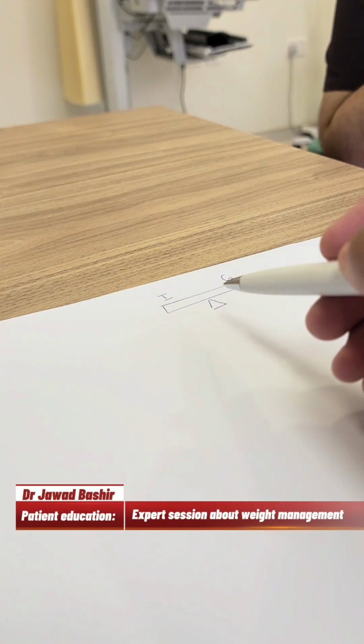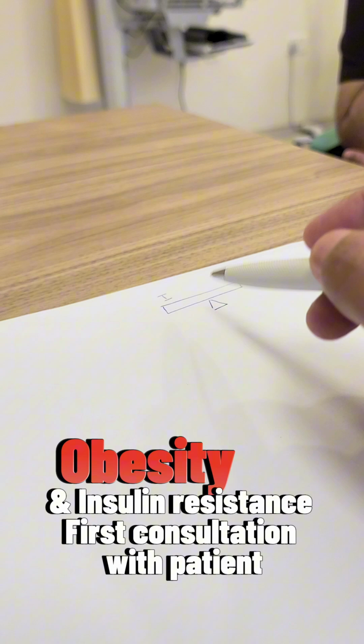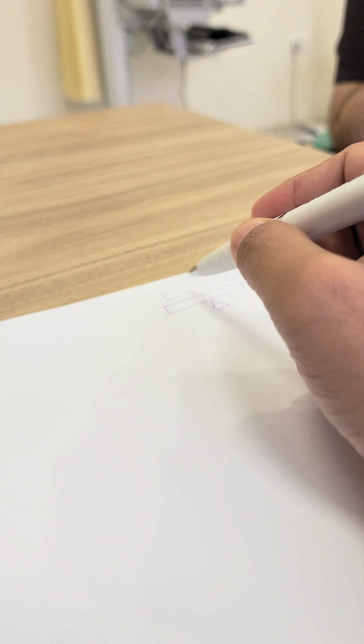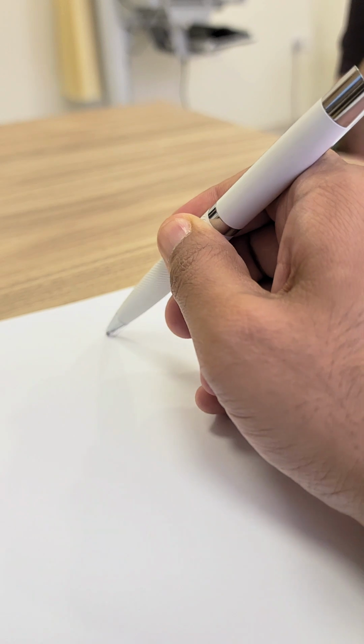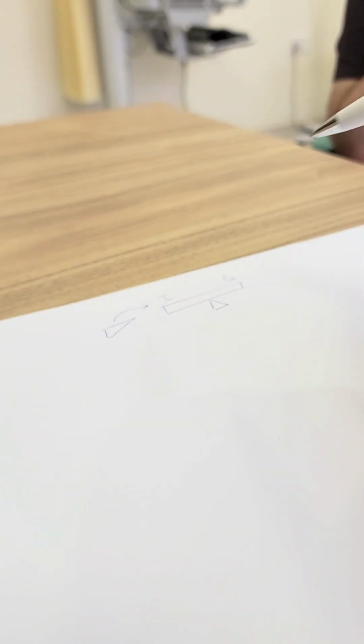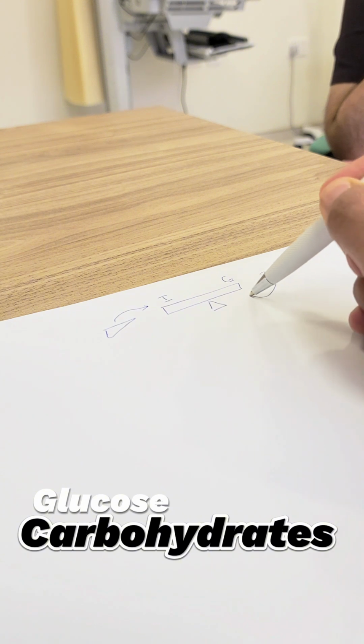Okay, so we are talking about insulin resistance here. Basically, I've already made this seesaw here. On one end you have insulin, on the other end you have glucose. Your insulin comes from your pancreas, and your glucose actually comes from the carbohydrates that you eat.